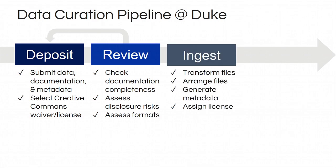After any potential issues are addressed, we'll then ingest the data into the repository. At this point, we may transform files into non-proprietary or standardized formats, and we'll also arrange the files in a logical way using our data model to help secondary users understand what's in that overall data package. We'll generate standardized Dublin Core metadata. Part of that's also assigning that license.